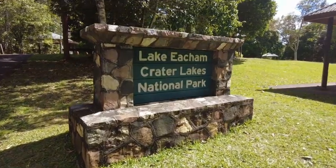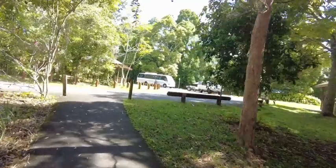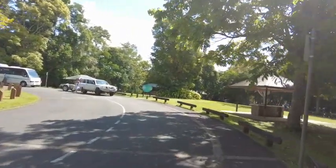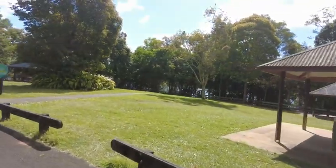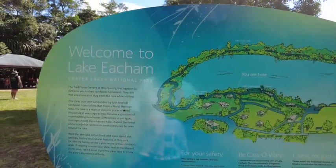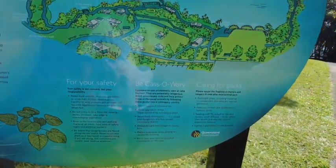We've now arrived in our next place, and it's Lake Eacham Lake National Park. So I'm assuming it's a lake, it's a crater, and there's just lots of water. I should be a detective, but I'm going to have a wander down. Oh, you can just see it through the trees. Welcome to Lake Eacham. Cassowaries. Oh, that's what we see, one of them.